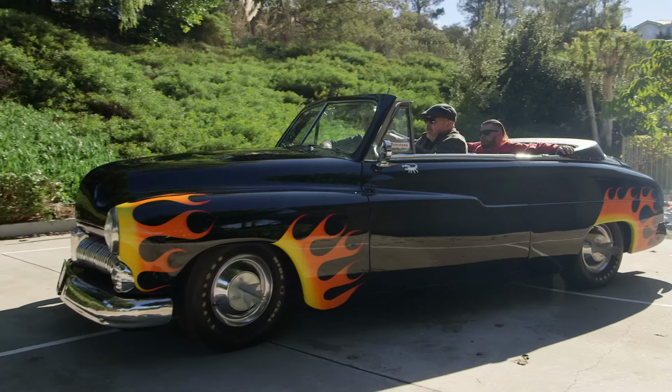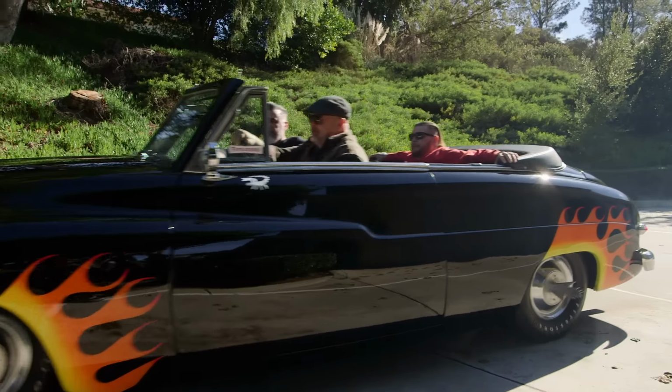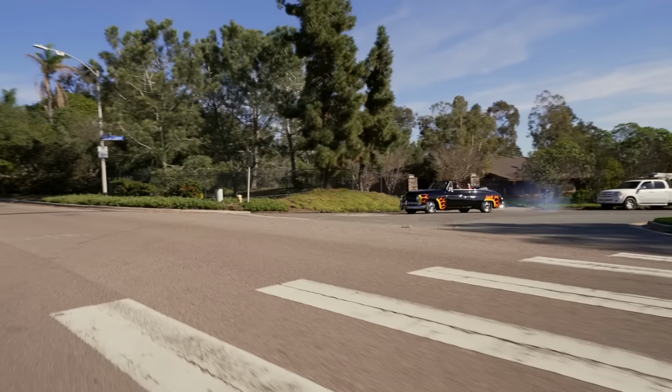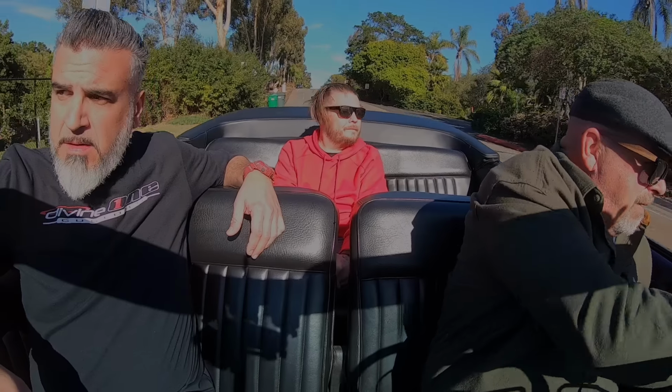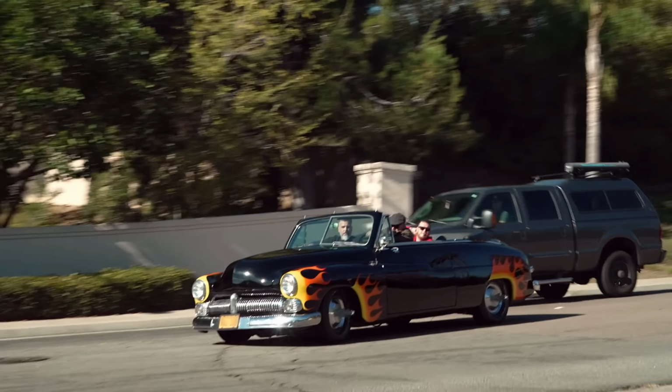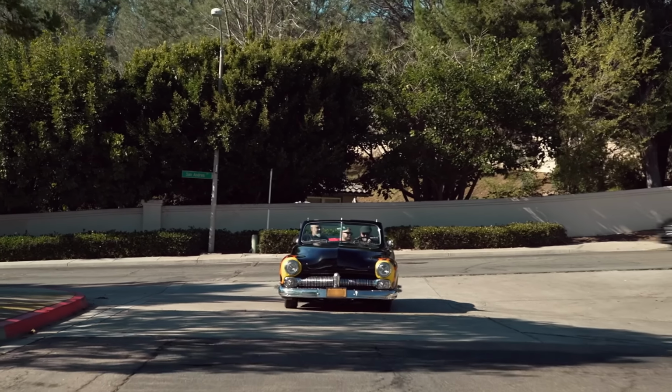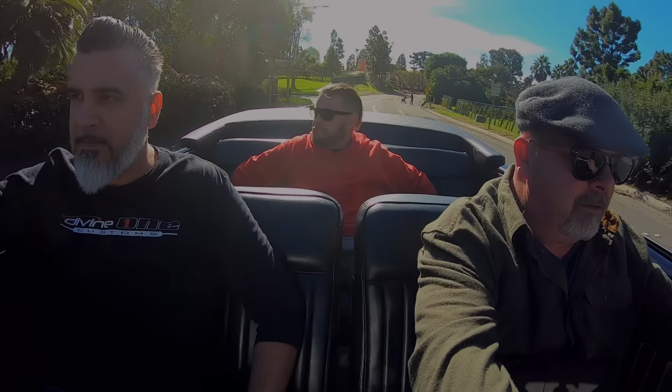The movie just is Americana. We should have brought leather jackets. That would have been the cool part. Totally. Oh, no power steering. Oh, you got this. Come on. Getting that workout. Oh, I upshifted a little too early. Is this your first time driving?